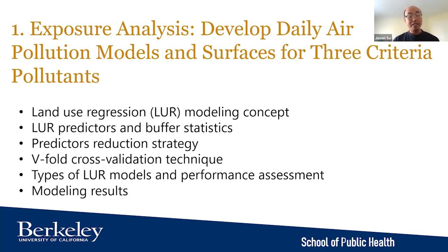I will introduce the basic concept of the land use regression model, because this is the basis of our exposure modeling. I will introduce the factors that impact measured concentrations. Those are the predictors. But another important factor is how far the surrounding environment impacts the measured concentrations, so that's buffer statistics. Once we do this, we have a lot of predictors and a lot of buffers, around 2,000 to 3,000 predictors. That's too many, with high collinearity between the predictors, so we need to apply a data reduction strategy. Then after that, we develop a model through V-fold cross-validation techniques.